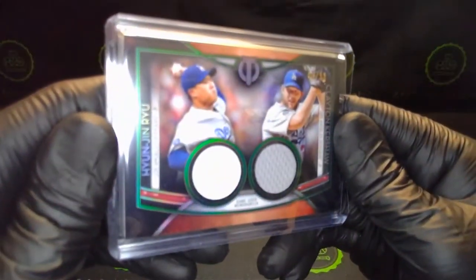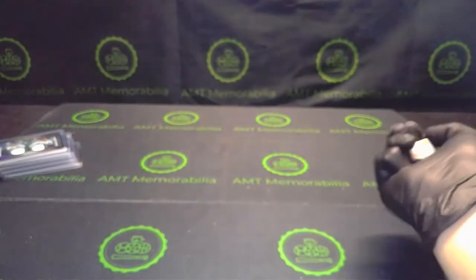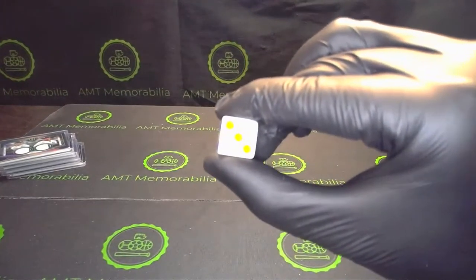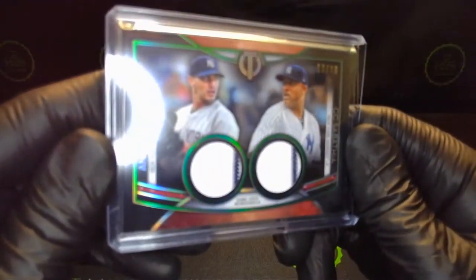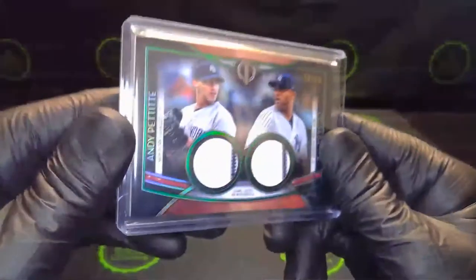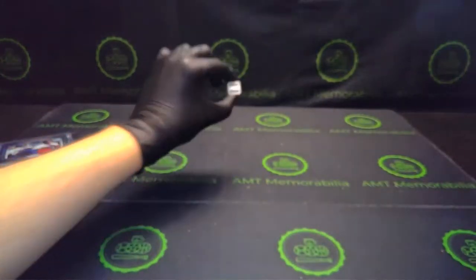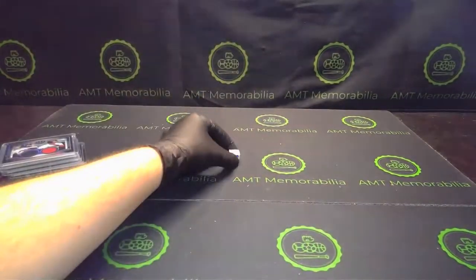Next up, 1, 2, 3, Rui, 4, 5, 6, Clayton Kershaw out of 99. That is a 3. 1, 2, 3, so Rui gets that one. Next up, Andy Pettit, CC Sabathia out of 99. Andy Pettit, 1, 2, 3. CC, 4, 5, 6. That is a 6. So that goes to CC Sabathia.